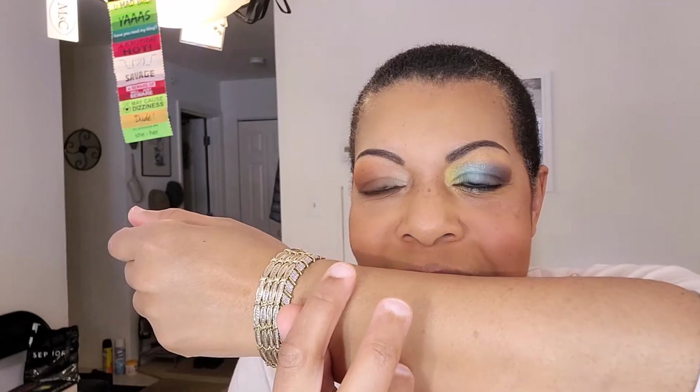Wiping off chapstick. Not sure what we're going to do with lips yet, but I'm going to do swatches because I just realized I didn't do them. What did I say?